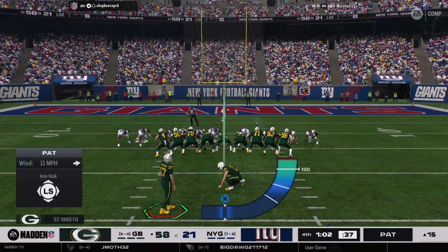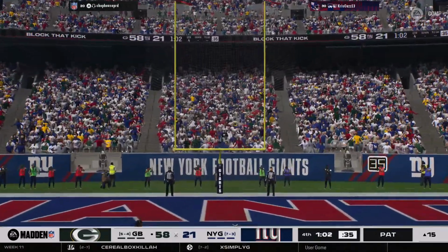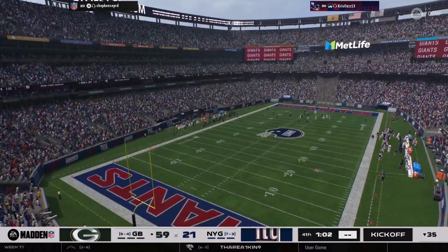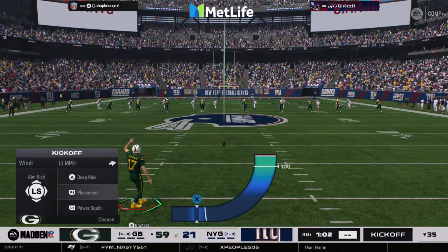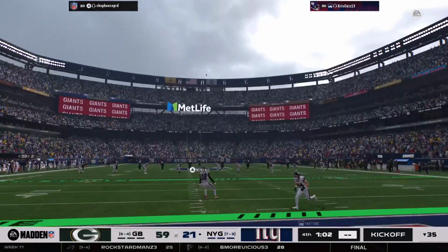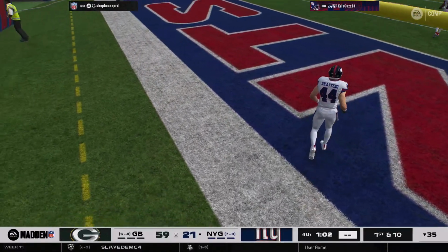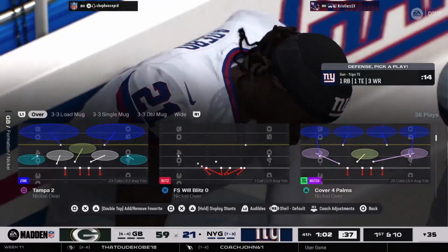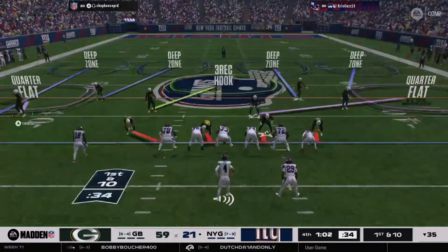McManus on for the extra point. Extra point sent right down the middle. And the Packers tack on 7 more to their lead. On now is McManus to kick this away. And that one bounces through the end zone for a touchback. First and 10 at their own 35-yard line. Good starting field position for the Giants as they head up 1st and 10.